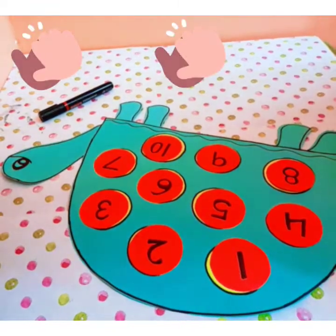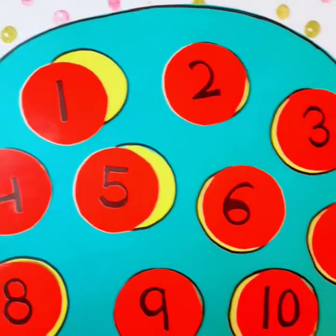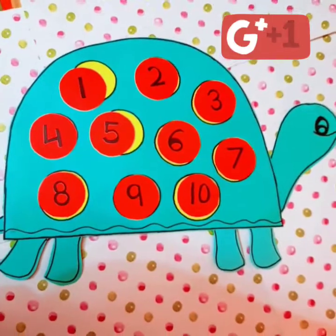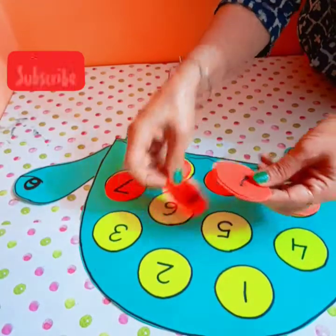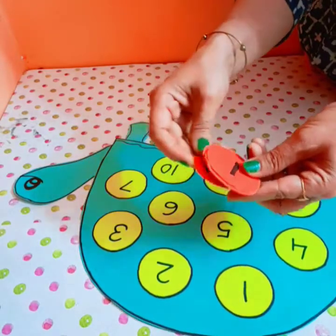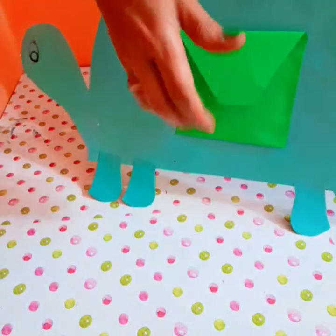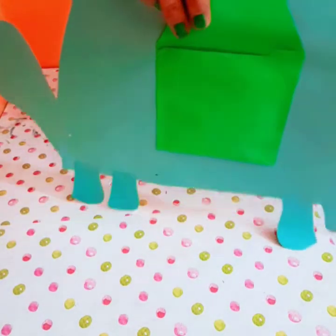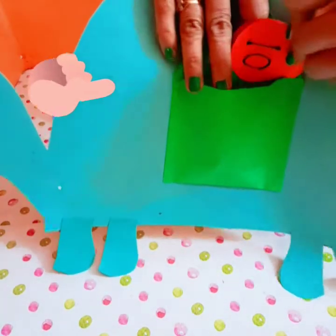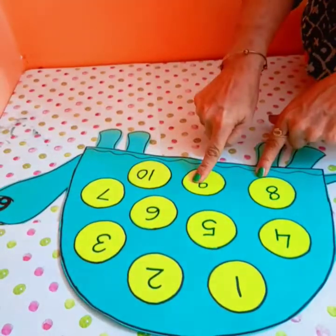Now, it's rhyme time. Rabbits, rabbits, 1, 2, 3, will you come and play with me? Rabbits, rabbits, 1, 2, 3, will you come and play with me? Camels, camels, 4, 5, 6, how do you have a hump like this? Monkeys, monkeys, 7, 8, 9, will you teach me how to climb? When I have counted up to 10, the elephant says, start again.